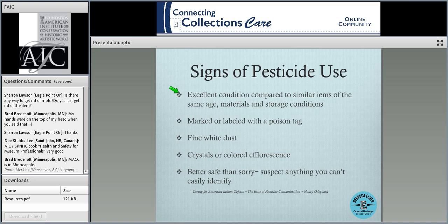Things that might make you think you have pesticides going on in your collection. Your material is in really good condition, much better so than you would expect to find it. That's often a tip-off that something has happened. It didn't just stay beautiful. Somebody was probably helping it along.